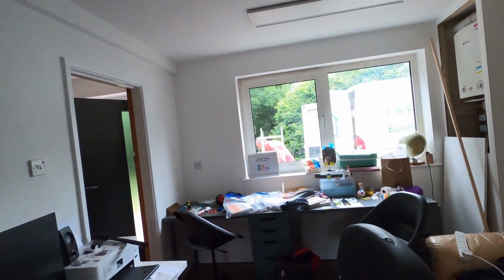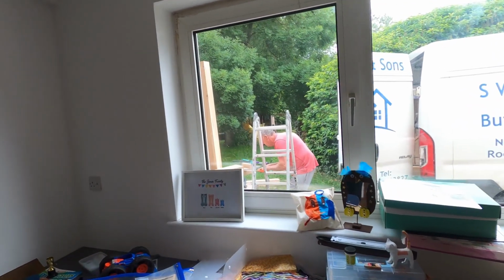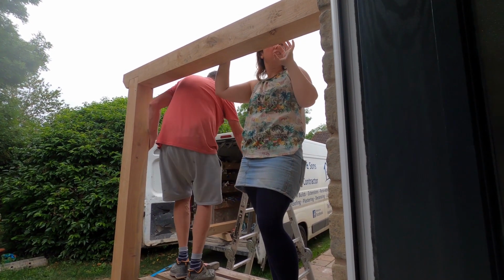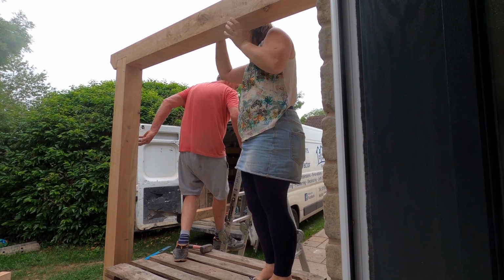Steve's here finishing off the gazebo, so we just whizzed up and lifted the roof on, so that was quite good. And now Simon is here finishing our porch, or starting our porch, or in the middle of the porch. So I've just got to help him because he's a man down today, so I'm going to help him lift it on and try and get it up. Is it going to go anywhere if I let go of it?